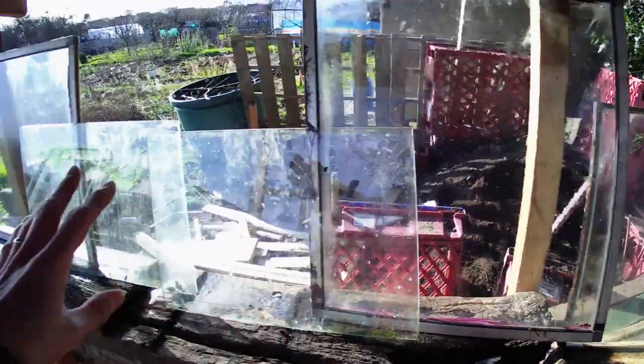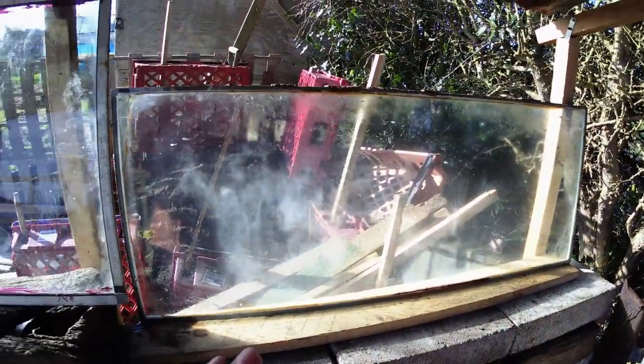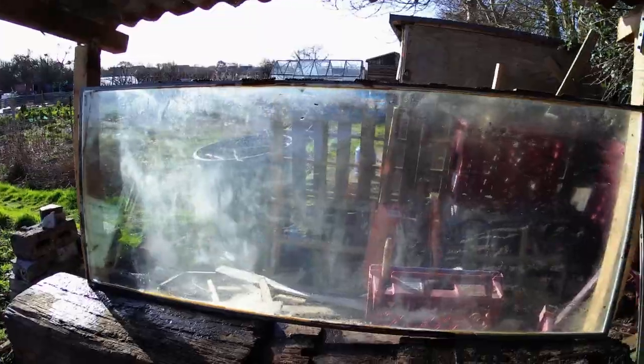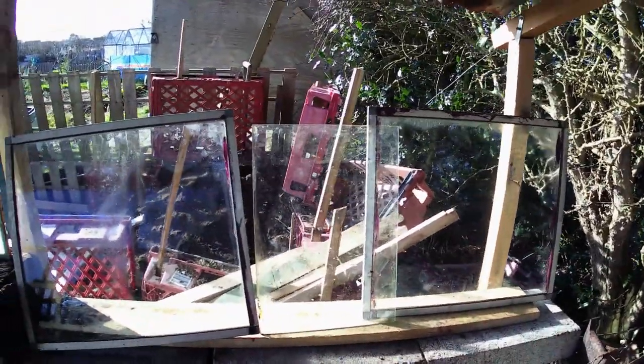Oh, windows next. Right, windows. I'm not going to have time to do it today, but sort of plan it out. So be careful because it's getting a bit windy. So we got one big one and a few small ones. So we've got a couple more there, but they're cracked. So big one there, small ones there, or big one there, smaller ones there. Obviously all framed up.